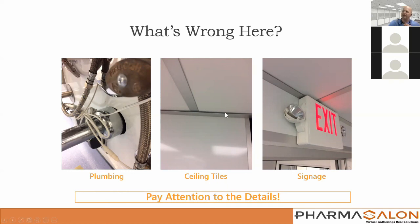And look at this ceiling tile. This ceiling tile is actually not laying flat, so I would say that's a crack and crevice. They actually need to clamp that and caulk that. And then what's the problem with this exit sign? I would typically pause and wait for a comment from the audience, and obviously you can't do that. I can't clean behind that at all. This is actually a clean room, and I cannot clean behind that.